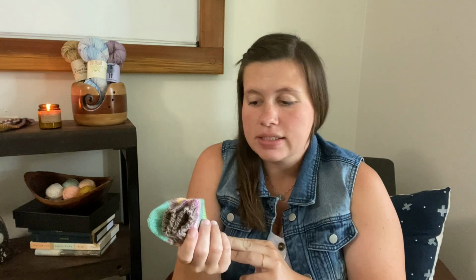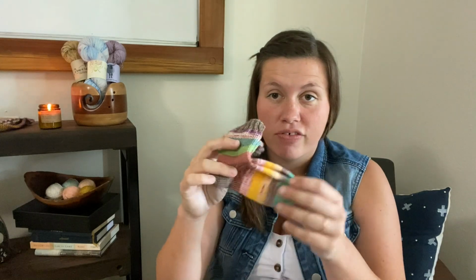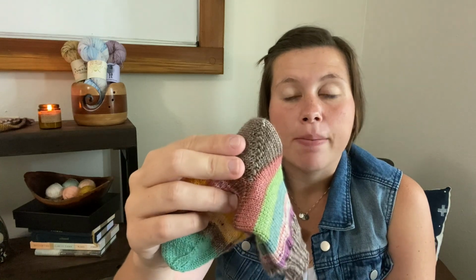So I cast on 48 stitches on a size 1 American or US 1 needle, and then I just measured them on her foot as I went, and I made it a bit longer since she won't get it until this winter. So yeah, these are complete. Oh, and I followed the shadow wrap heel. That's been my go-to heel for my kids lately. It's just so easy and fast, and once you get going with it, I feel like I hardly have to refer to the pattern, so that's really nice to be able to do.